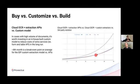at some point, if it becomes crucial for you, you can customize it further by introducing the in-house machine learning models that are also available. Actually, most of them are open source. So to reduce your costs even further. At this scale, it's not quite visible. But if you look at the 24 months horizon, the gap between build and customize becomes larger.